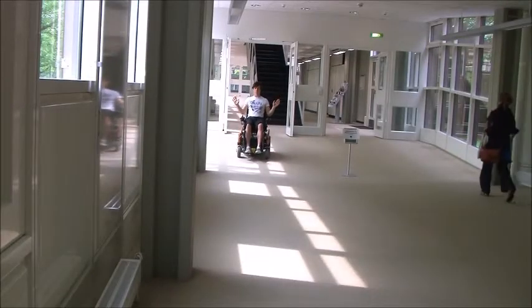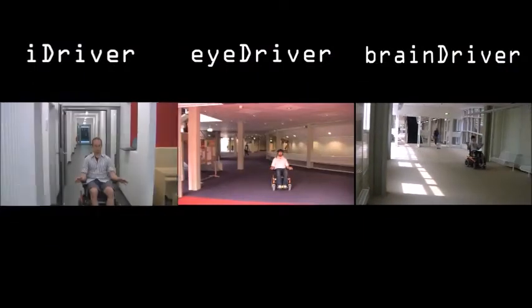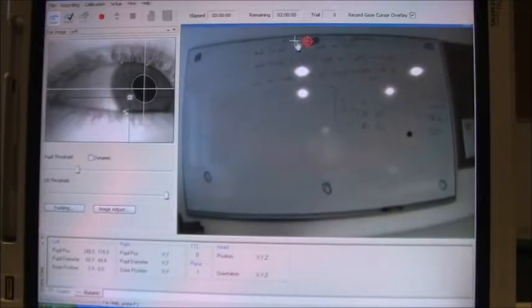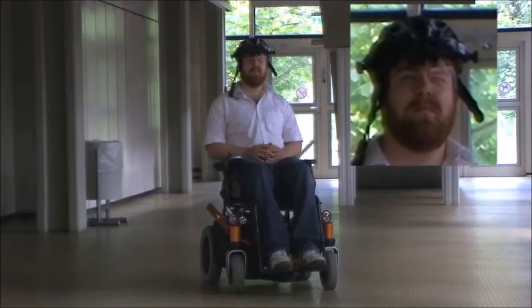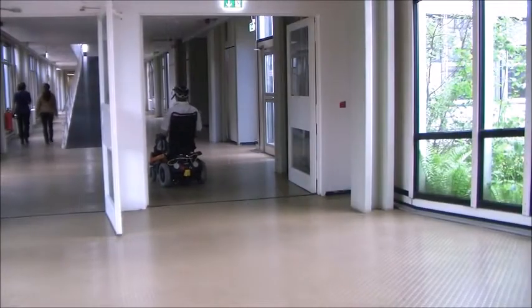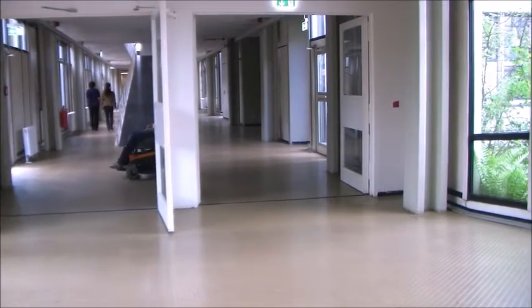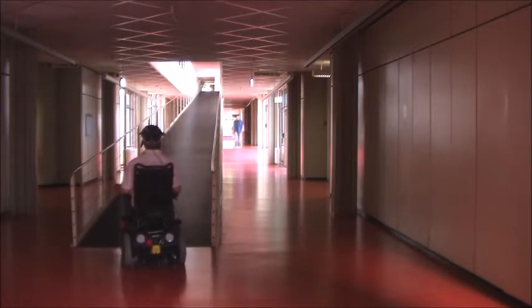The brain driver technology allows the operator to manipulate speed and steering just by thinking of a direction. The eye tracking device is calibrated so that we can track the direction in which we are looking. The infrared camera detects the eye's position through a semi-reflective surface. By looking left or right, the direction can be changed. We accelerate or decelerate by looking upward or downward. This technology enables us to navigate safely through narrow indoor environments.